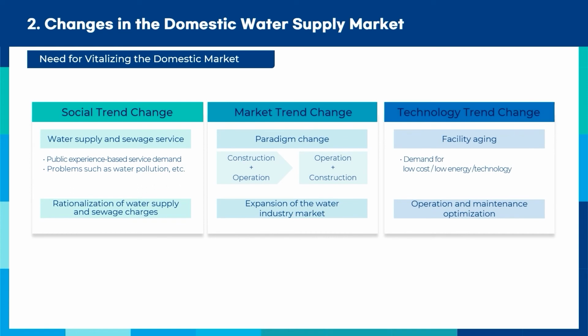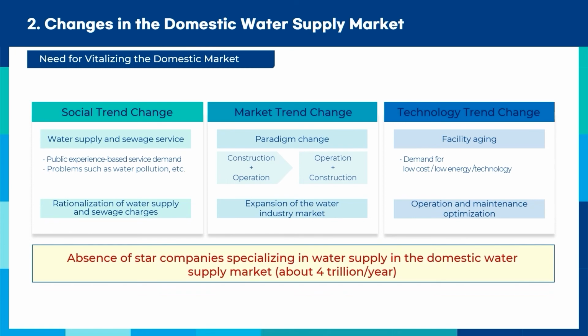Retrofitting of aged facilities and the construction of future water treatment facilities through the introduction of smart technology are changing the marketplace. To respond proactively to the new market, it is necessary to foster expert star companies in the water supply area.